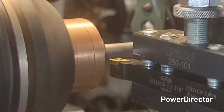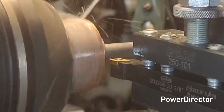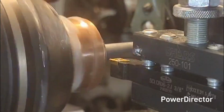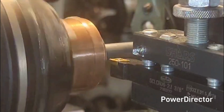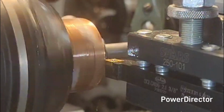All right, I've already touched off on here. I'm using a CCGT insert, which is made for aluminum. Does a good job on copper and other soft materials. I'm using a little WD-40 as lubricant. We're set up for a 10,000ths cut. I got an indicator set as a stop. Let's try it, see what happens.